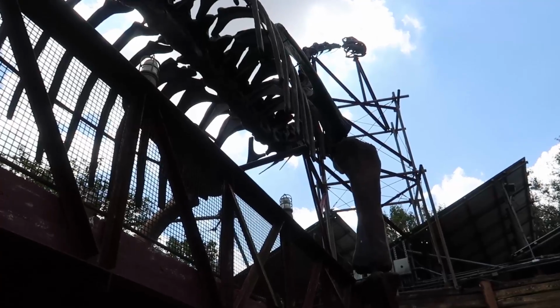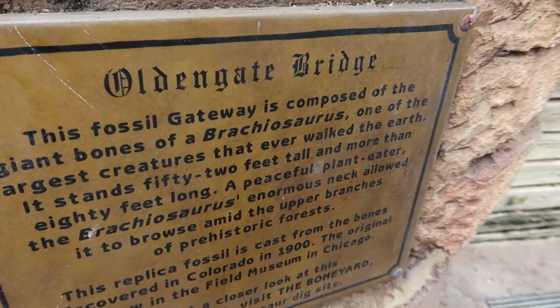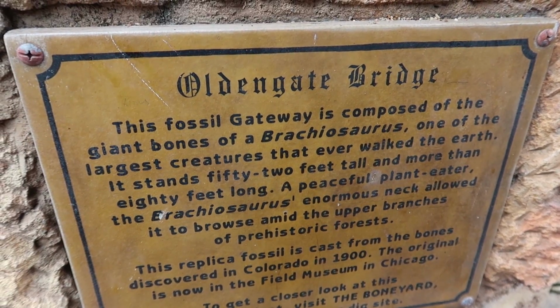Oh, that's great. After thinking about it, I thought the park was kind of crowded today, but thinking back on it, I've been here for an hour and a half and been on two rides, so maybe it's not as crowded as I thought it was. I never realized that this bridge that separates the rest of this park from Dino Land was called the Olden Gate Bridge. Brilliant play on words.